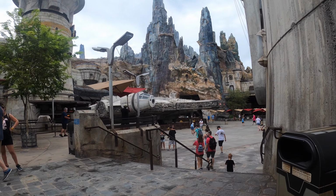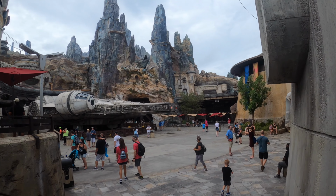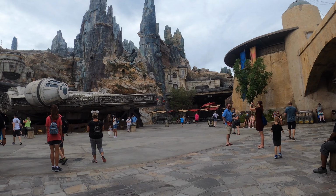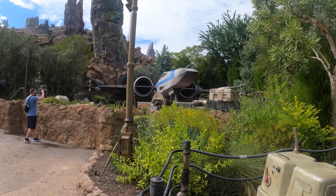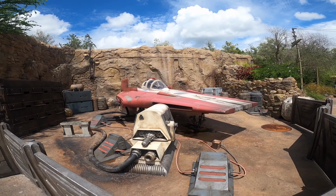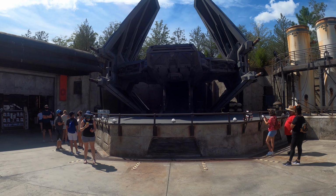I was really blown away with how Galaxy's Edge looked. It kind of reminds me of Cars Land because you have a big backsplash and stuff, and you just feel like you're in that universe, which is really cool. Another thing I really liked is that they have X-Wings, pod racers, and other Star Wars spaceships which make sound and you can interact with, and take some good photos, which is really cool.